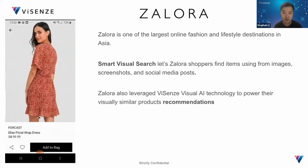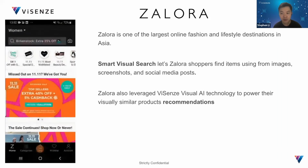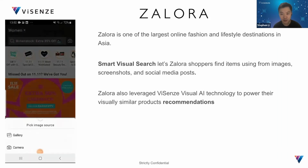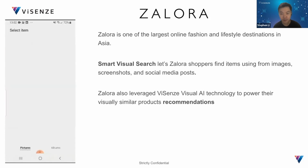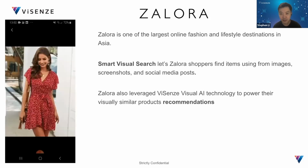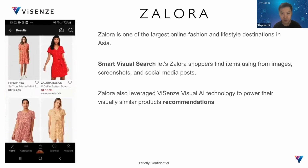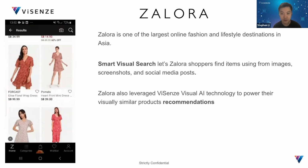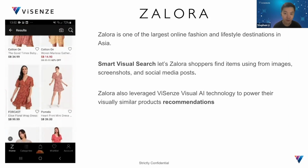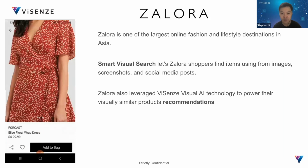Zalora came to us with a need to provide a better search and navigation experience for their customers, so that shoppers can easily find what they are looking for. As you can see in the animation here, it is just so easy for shoppers to perform a visual search. There are only 3 simple steps. Snap a photo, upload the photo, and then you will find a result.